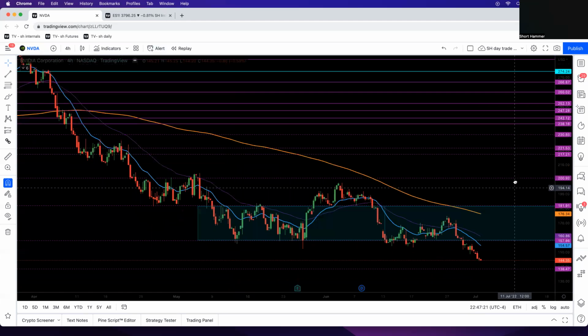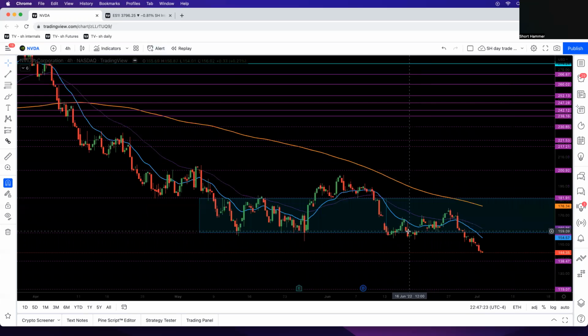Here we go. So this is funny on NVIDIA. So remember, NVIDIA was kind of in this area where we weren't selling below the 158s and we weren't getting too much above the 181s. So it looks like we fell out of that zone. So the next stop is the 138.40s, maybe the 119s, now that we finally broke this area and we're breaking down.